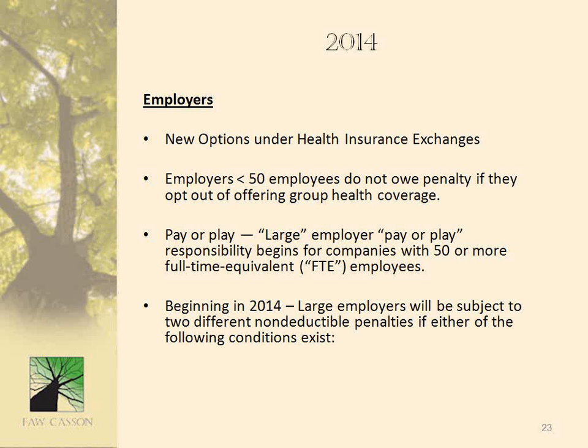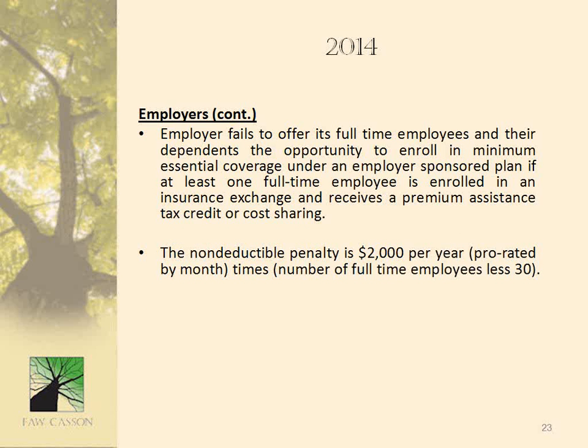You can be penalized. There are going to be 2 different non-deductible penalties that you're going to be subject to if you're not offering health insurance or if you're not offering great health insurance. So for employers over 50 employees, if you do not offer health insurance at all, and at least one of those employees goes out on the exchange and buys insurance and receives premium assistance, which depends on their income levels and how much they're paying, they can get premium assistance through the government. If just one of those employees does that, then you're going to have to pay $2,000 per year for each employee that's on your payroll, except the first 30 employees are exempt.